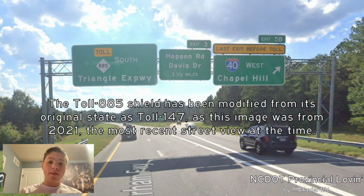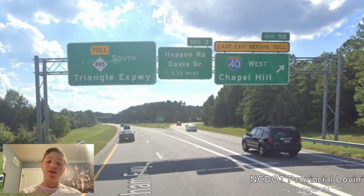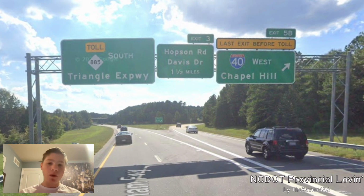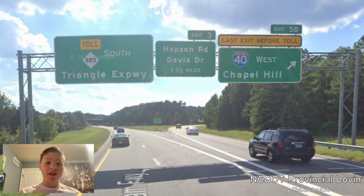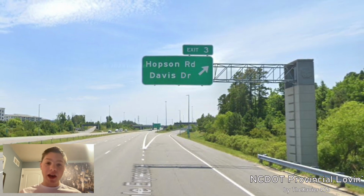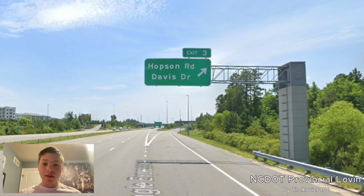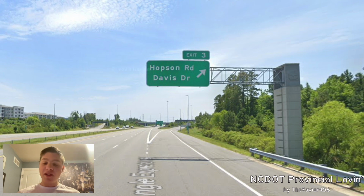And here is the ramp 440 west for Chapel Hill. For some reason, we don't have the NC-54 shield on there. If you don't have the shield on there, then just put Greensboro. And now we're pulled through South NC 885 toll for Triangle Expressway. And here is the Hobson Road and Davis Drive exit once again, and this time it is exit 3 because we're significantly less than a mile north of the northbound exit. So that's the reason why we got exit 2 northbound and exit 3 southbound.